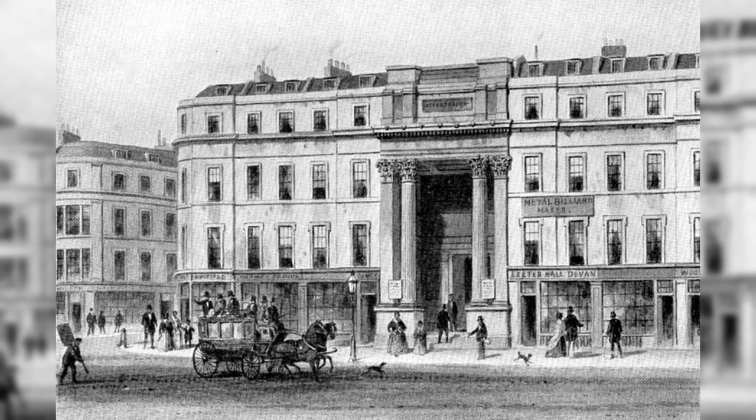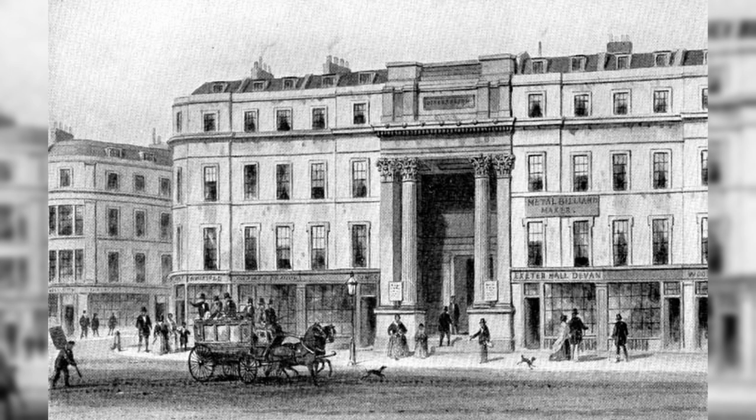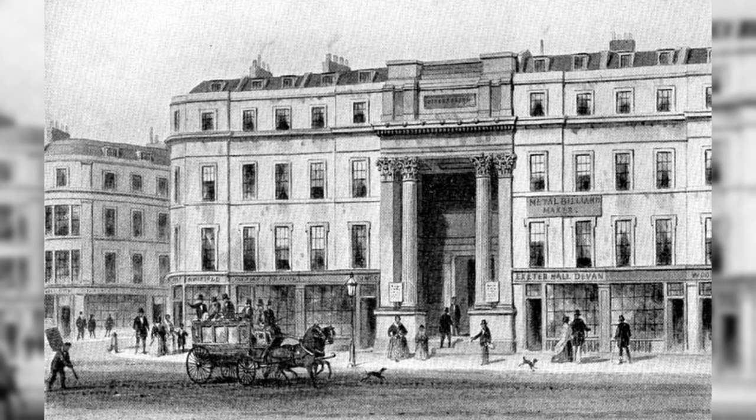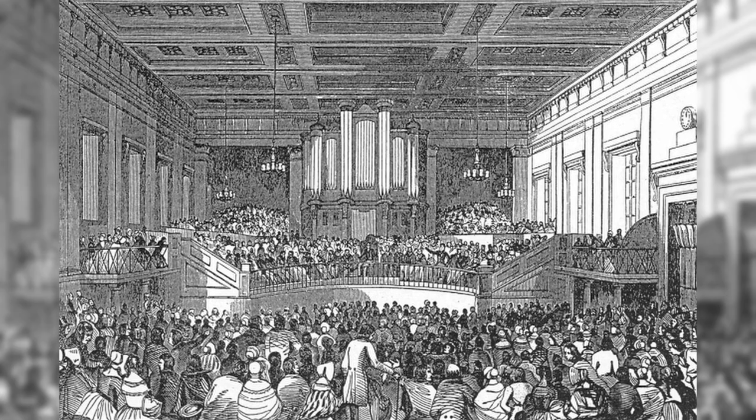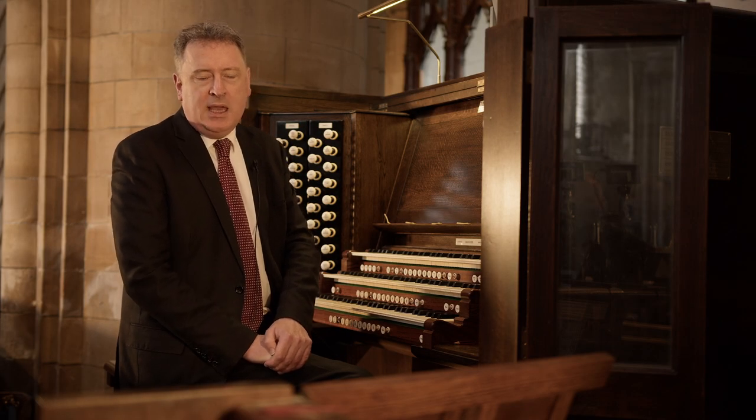The Exeter Hall stood in the Strand. Lots of things went on there. The YMCA was founded there. The anti-slavery movement had a spiritual home there. Concerts went on there, including the first London performance of Elijah, Mendelssohn's oratorio Elijah, conducted by Mendelssohn.